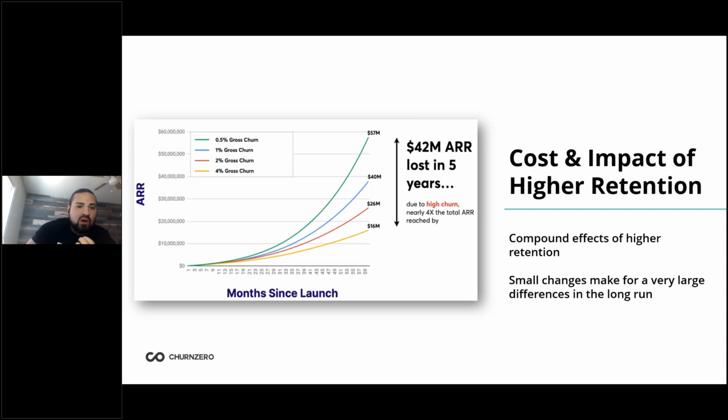You'll see that around the 12-month mark, we don't notice big enough differences. There is some, but it's not really impactful. When we look at 24 months, you start to see a bigger delta, and a pretty large delta once we get to the 36-month marker. If you take a look at this, at 4% gross churn, this company over the course of the 5 years is ultimately netting 16 million. And if we cut that down just by 2%, we're actually netting $10 million more than that. Cut it down just 1%, a $14 million difference.